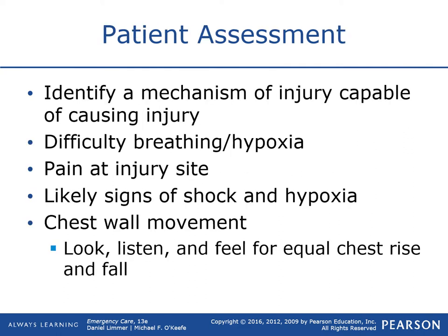So as far as our general patient assessment for trauma to the chest, this is where we need to think of our mechanism of injury, because a lot of these injuries might not be very apparent, especially the blunt force trauma injuries. You might not see anything significantly wrong when you initially look at the patient. So think of the mechanism of injury. Is this capable of producing something wrong in the chest?